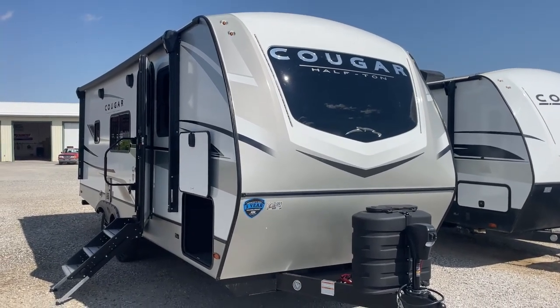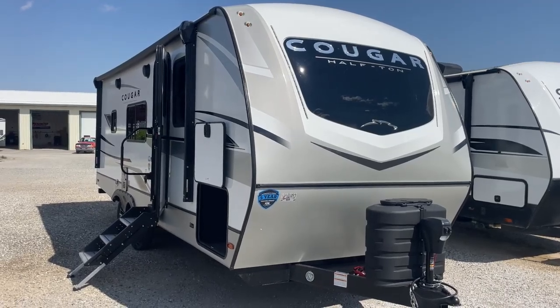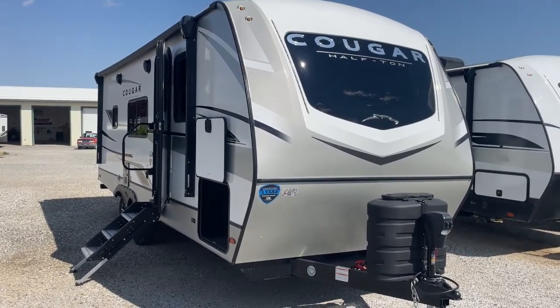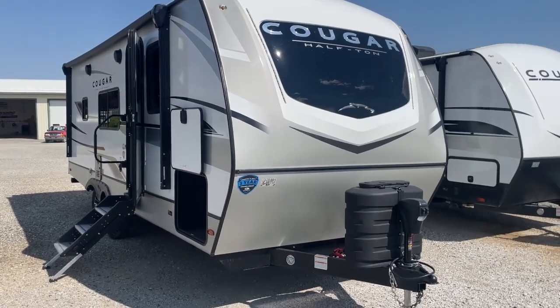But the video will be probably one video that we use a lot on a lot of different units, because the Cougar 22MLS is the number one selling Cougar travel trailer. And so we go through a lot of them every single year. But for 2025, there's some really cool new changes. So we want to talk about those.